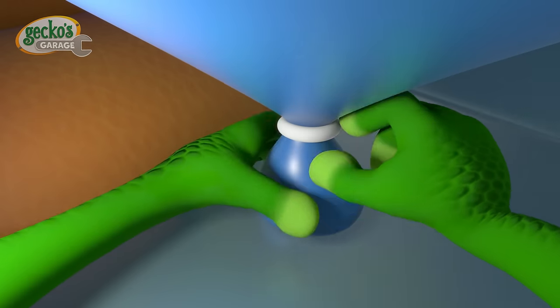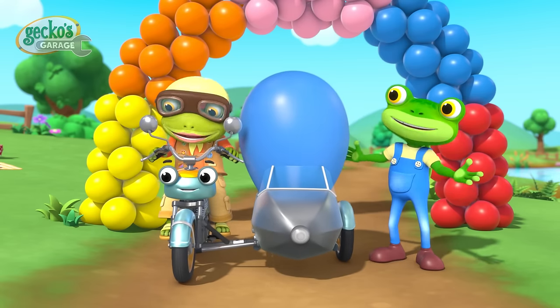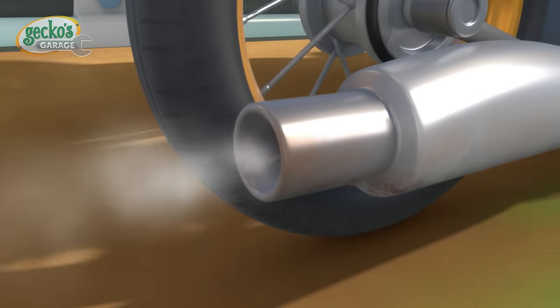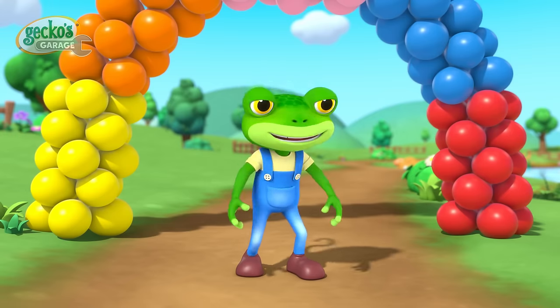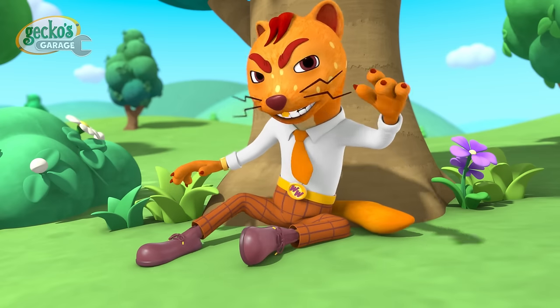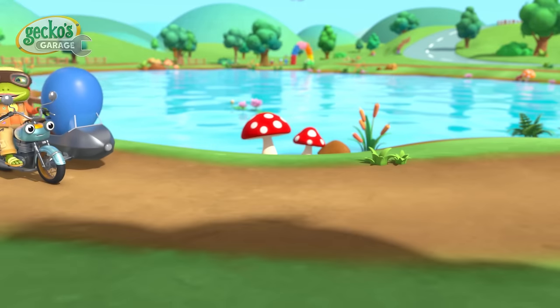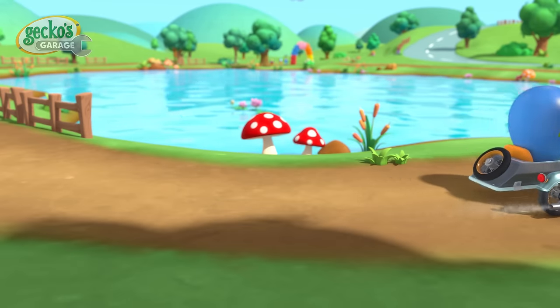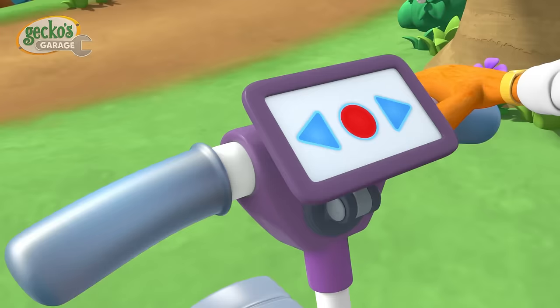With balloon power propelling our trusty friend, the race may yet have a happy end. It's working! Miles is on the move. Hooray! Oh, I say, excuse me. Oh, don't get up, dear. Ah, wobbling whiskers, they can't win.